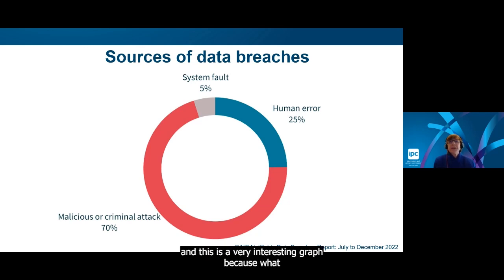And this is a very interesting graph because what it shows at the Commonwealth level under their mandatory scheme is that some 70% of data breaches are caused by malicious or criminal attack. System faults account for 5% of breaches and human error for 25% of breaches. Next slide, please.